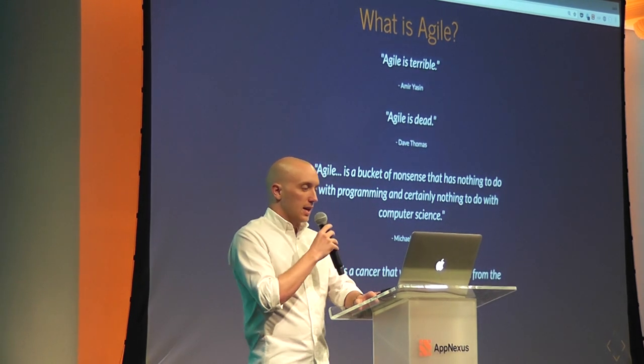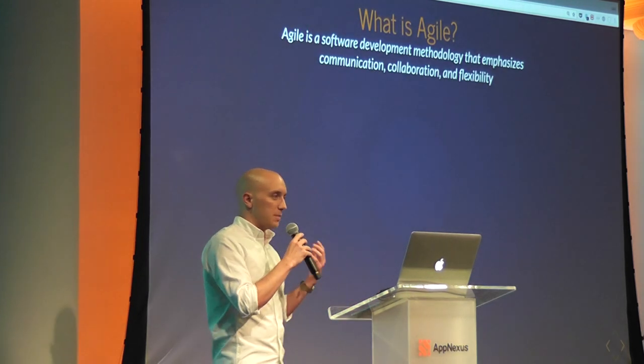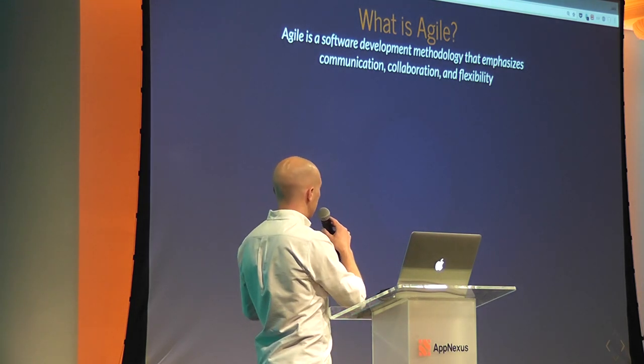Okay, so some people don't like Agile, but we like Agile. Because when you break it down, it's really just about communication, collaboration, and flexibility. That's really all there is to it. Anything else that people say about Agile, they're just blowing smoke. This is it, at the heart of it.